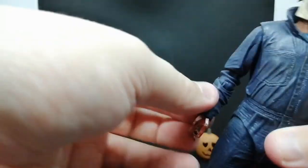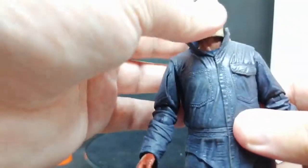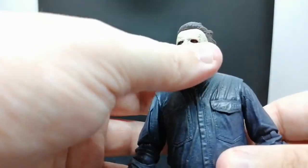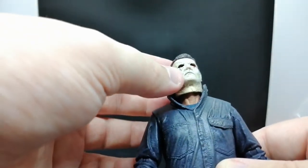I mean, he's very minimal. I mean, that's why it's called The Shape. So there's not much detail to talk about him really, apart from the mask. But the mask looks really good. Keep going back to that mask, but fantastic. I wish the camera would pick up the eyes inside with shadow.